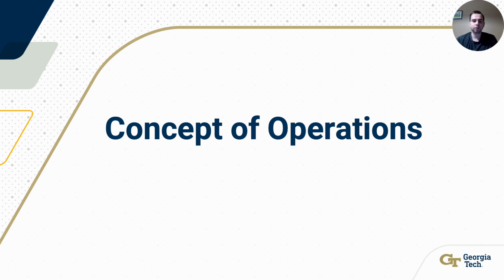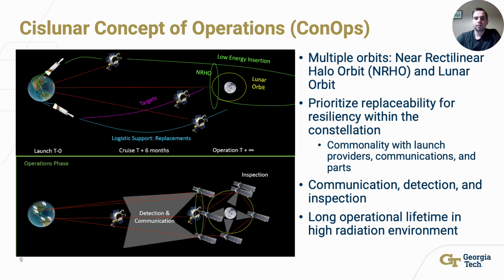Hello, my name is Michael Zaluki, and I'll be covering our cislunar concept of operations in the next few slides. This is our cislunar concept of operations. Our system of satellites will predominantly operate in cislunar space using near rectilinear halo orbits, NRHO, and lunar orbits.